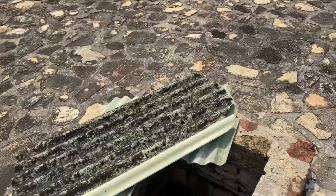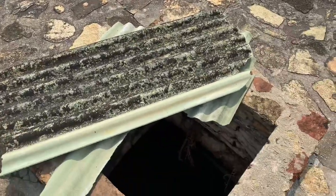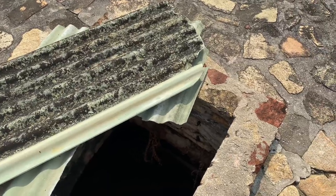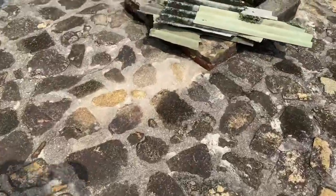So this place, great place to serve as ventilation. Wow. And food and water are drawn from this place too. This place. Yes. Wow. So everything.